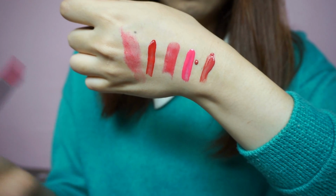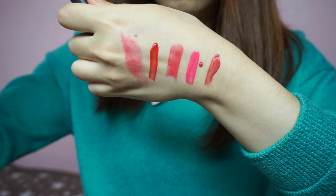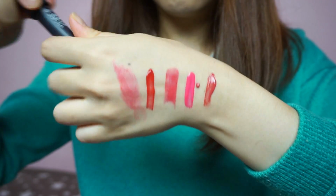The color is so hot. All these Korean girls are going crazy over this dried rose. It's like Marsala, but not Marsala. It's like Marsala with a slight hint of pink, and the colors are beautiful.